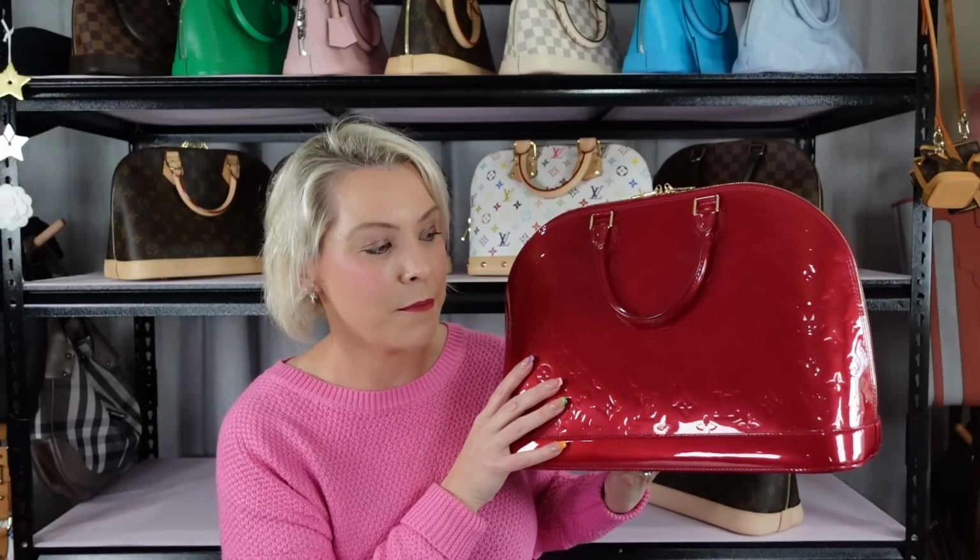But this one just gave me such great 90s vibes. We all wanted massive bags in the 90s. There's an iconic picture of Paris Hilton and Kim Kardashian carrying their GM Almas, one's in gold, one's in silver, and that's an iconic picture for those of us from the 90s. And yeah, I had to own one.